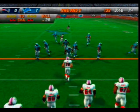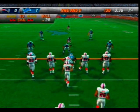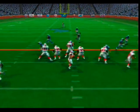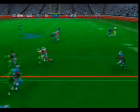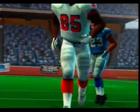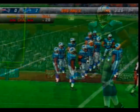Second and 2. Ball on the 28-yard line. The Lions come out in a nickel package. Drops back. Gets rid of it. Incomplete. Jammers with the coverage. Gabriel, the intended receiver on the play.